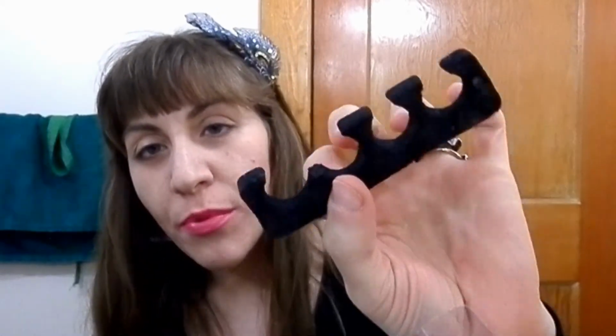And then the weirdest and last thing, it is a toe separator for painting your toenails, because it broke. I don't know if that counts as an empty, but I can't use it again, right?